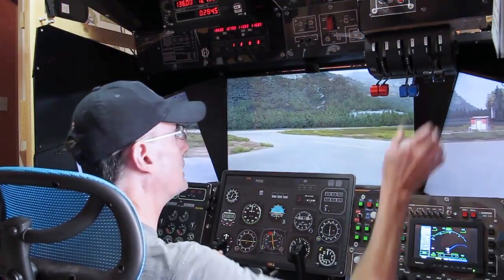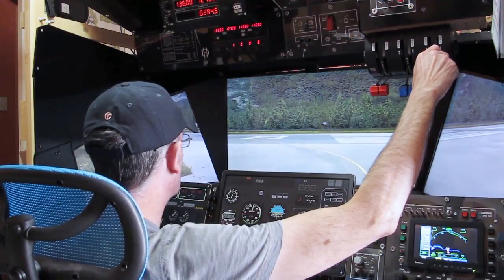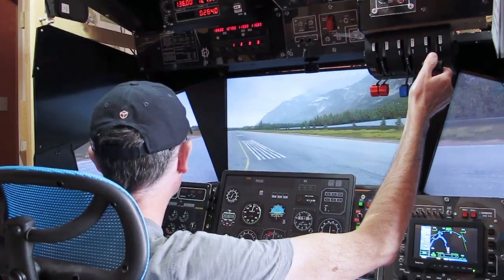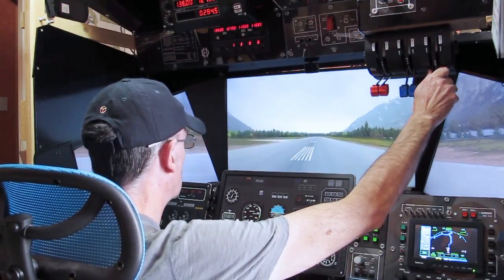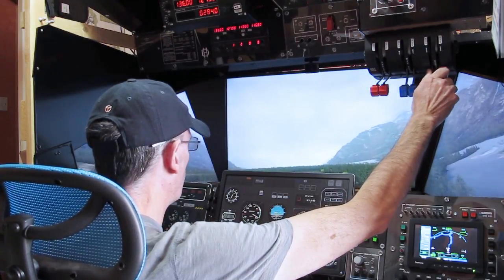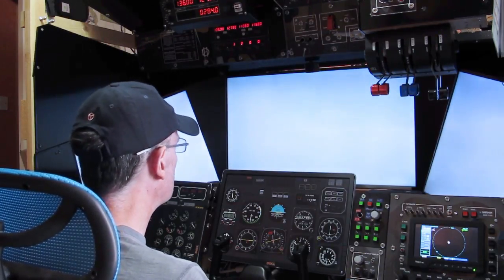Dialing in some nose up trim for the takeoff, as well as 10 degrees of flap. Pretty much into wind, so we shouldn't have too much of a problem with keeping it straight. So that cloud's pretty darn thick. I've dialed in 10,000 now as the target altitude. We're just about coming out the top of the cloud now.